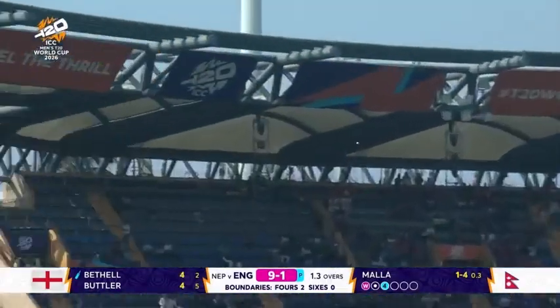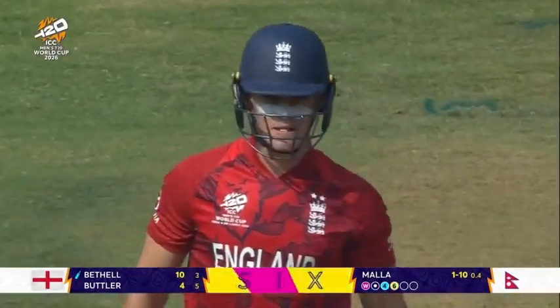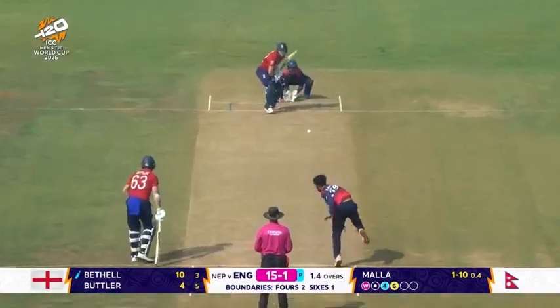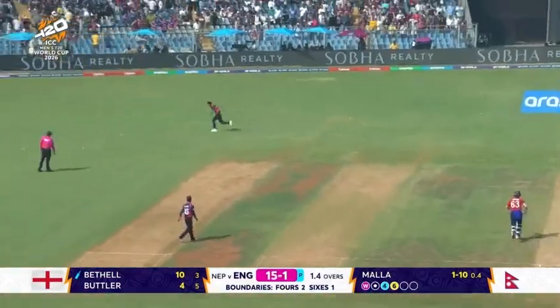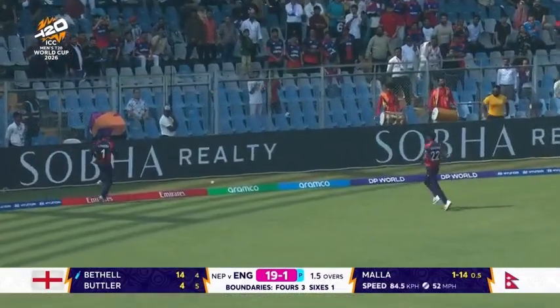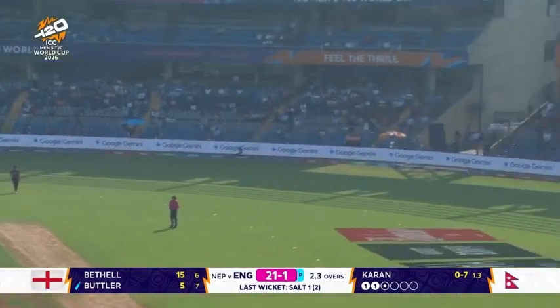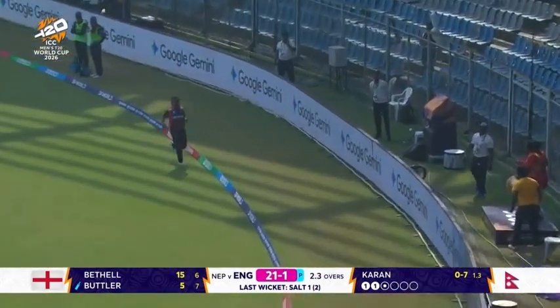Short again, and that will go all the way. He's picked up length beautifully. That deserved to be hit. And again, too short. That is 3 short balls. It's gone 4, 6, 4. That was too short and belted away.